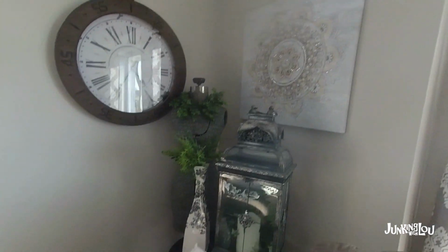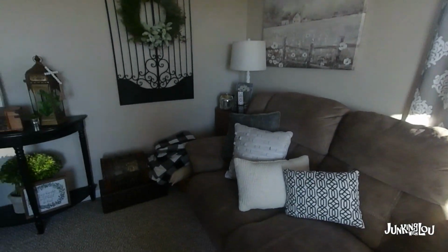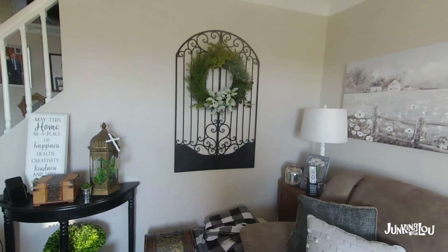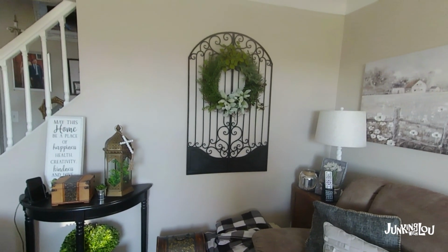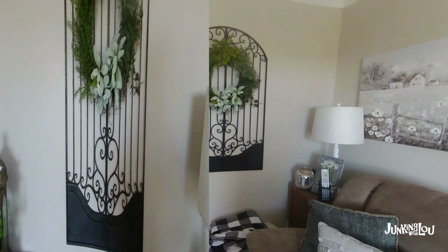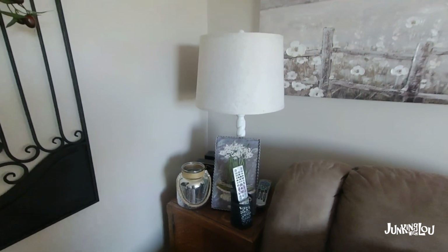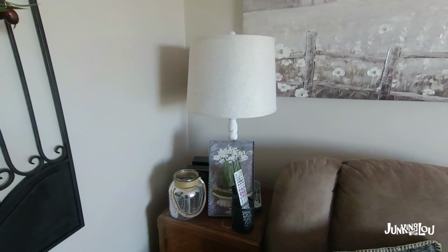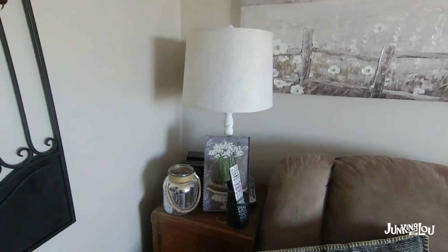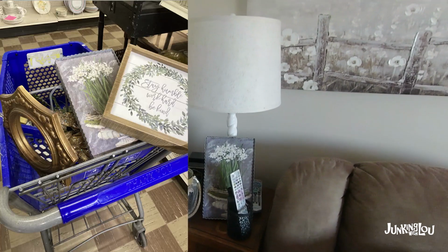So let's go on over here to the other corner of the room. And this gate here was turquoise, and I spray painted it black. And boy, it looks a lot better in black, I'll tell you. That was the best decision I ever made. Over here in the corner is most of the stuff I already had. The silver things and little black cups, I got those at a garage sale. That painting of flowers there, I got that at Damascus House. I think it was like $2.50 or something.